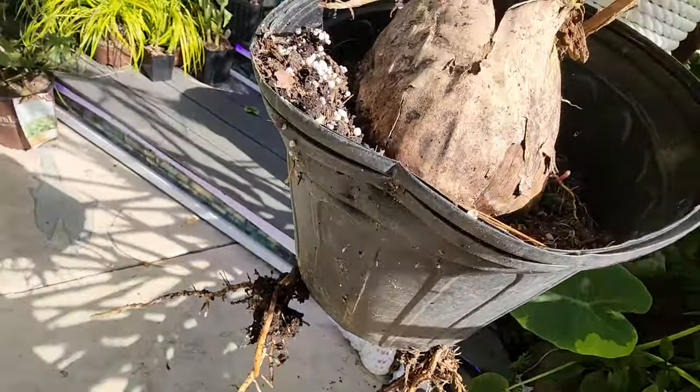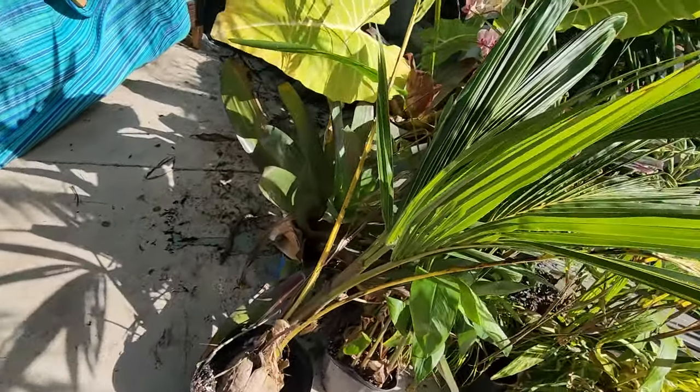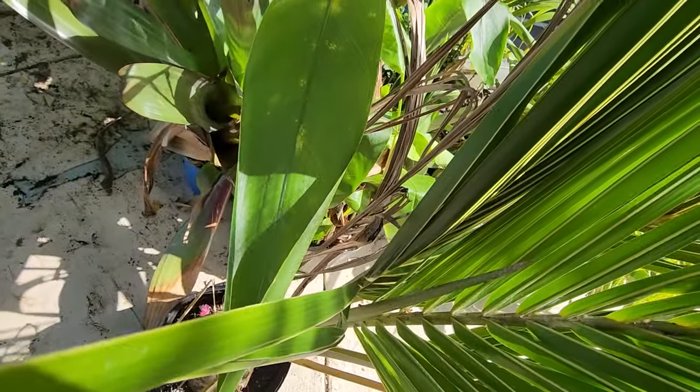Hey, coconut did well over here. Some nice roots on it. Not the most ideal time of year for that sort of thing because we're going to need to repot it.